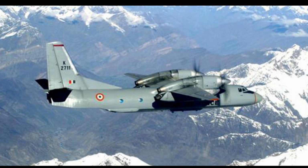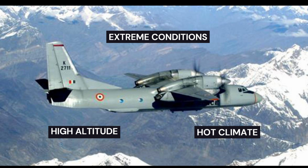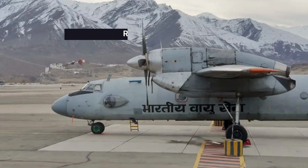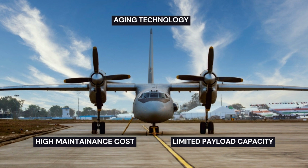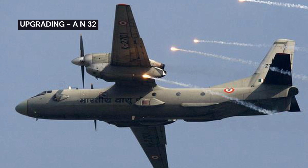Designed for operations in extreme conditions, including high altitudes and hot climates. Known for its ability to operate from short runways, including unpaved ones. Widely used for supply missions in remote and mountainous regions. Limitations: aging technology, high maintenance costs, and limited payload capacity compared to the C-295. Modernization: the IAF has been upgrading the AN-32 fleet to enhance its operational capabilities.